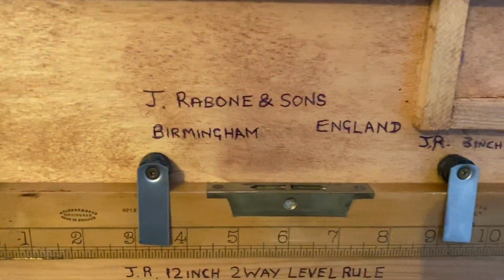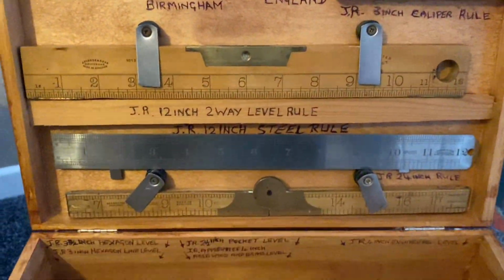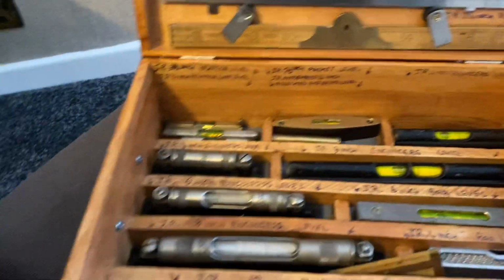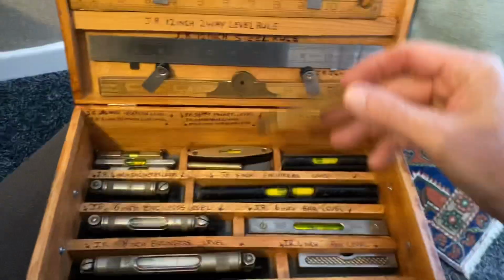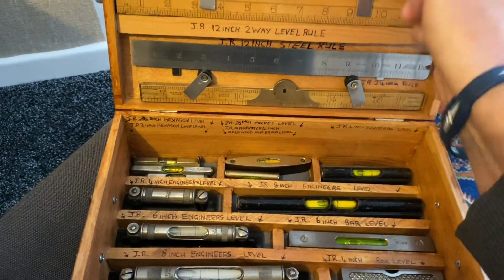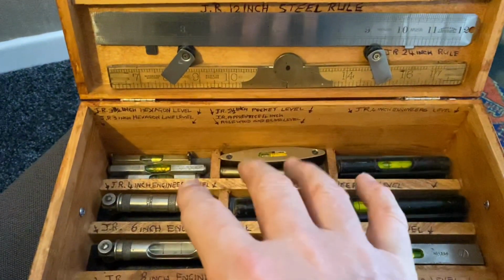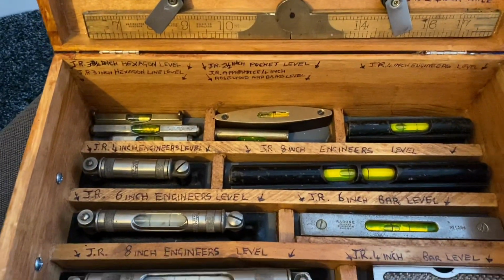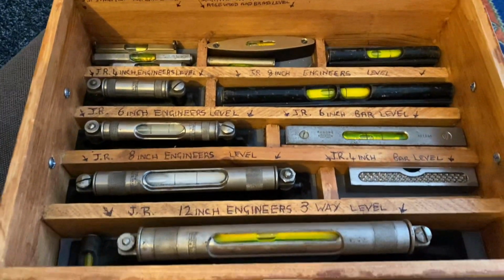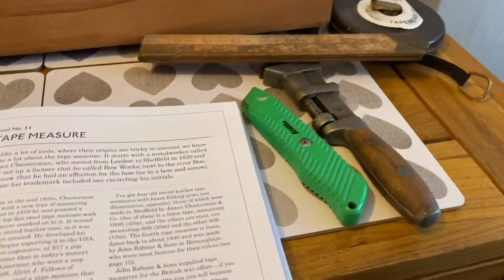But J. Rabone in Birmingham, and I've got their collection. What's missing? Oh yeah, I wondered what was missing out of there. This one, that's a rope gauge, I think that one is. Rope measure. But look, I've got a full collection of J. Rabone. You've seen these before, haven't you? In Birmingham.